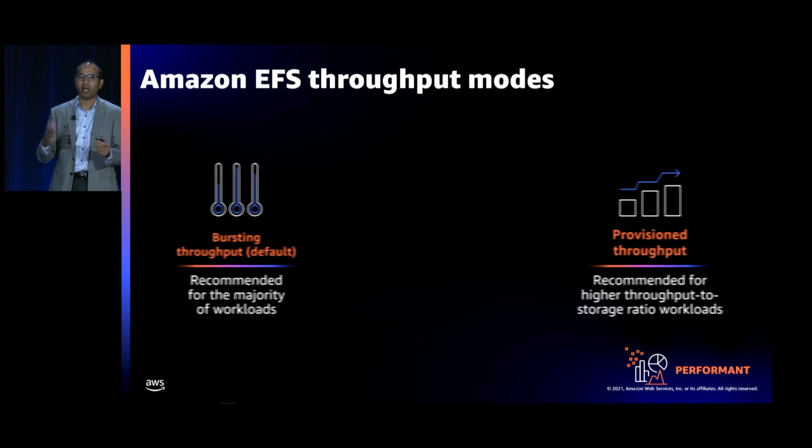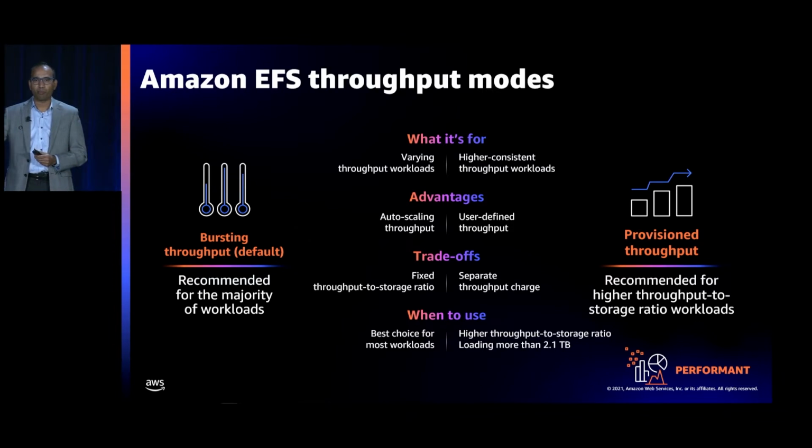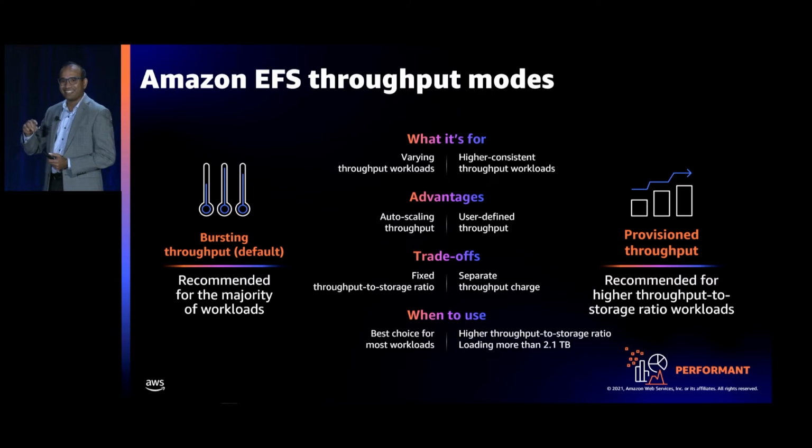So let's do a compare and contrast of the two throughput modes. We're going to start again with what they're designed for. Bursting throughput mode is good for workloads with variable throughput demands. Bursting throughput allows you to burst to higher levels of throughput, double your baseline, for short periods of time. And then we've got provisioned throughput, which is best for workloads that require consistent high throughput. So they have their advantages and their trade-offs.